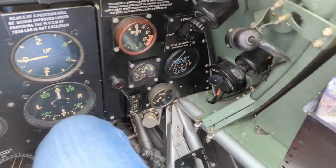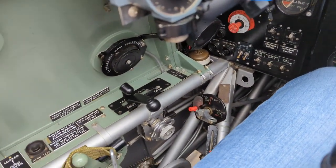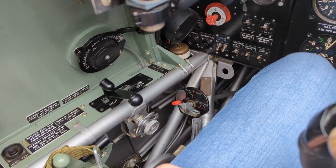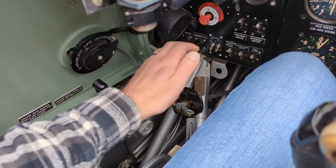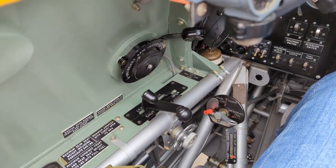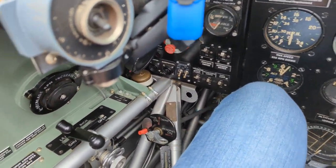And then coming all the way over to the left, you can see there's the throttle, but there's also a mixture lever there. So I then put the mixture into fully rich, so all the way forward. Make sure, because there are two dents, lean and rich, so we'd go fully rich.